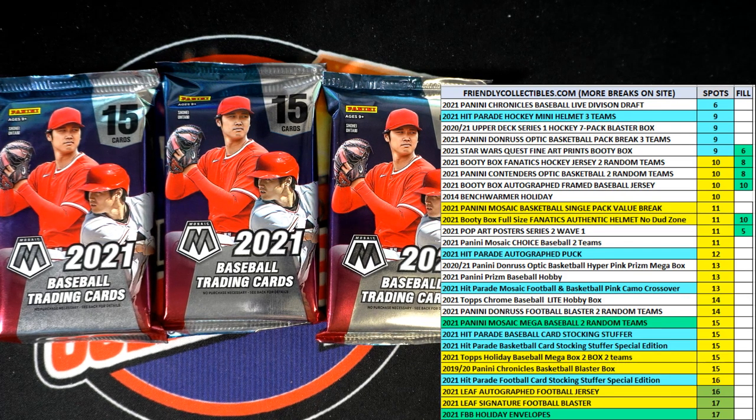All right, we've got three packs of Panini Mosaic Baseball for Rob L. Getting ready to roll here. Let's have some fun with this. Let's see if we can pull some big stuff out of them. Just gonna find my scissors, and we're off to the races.